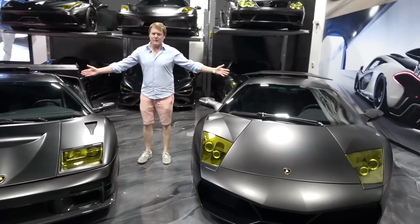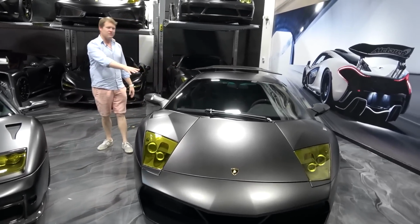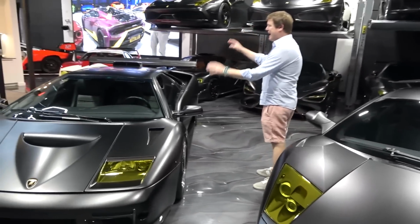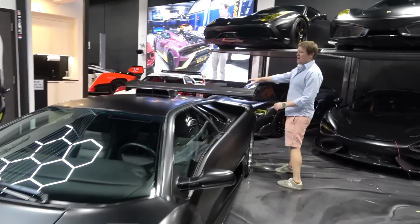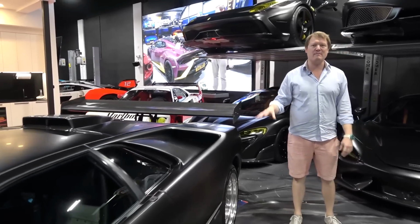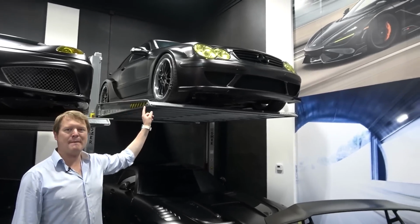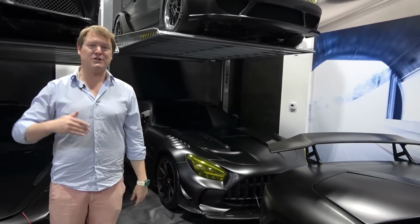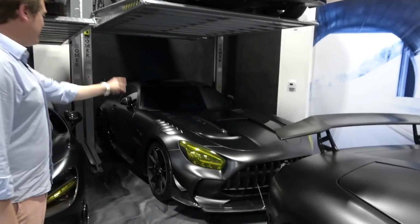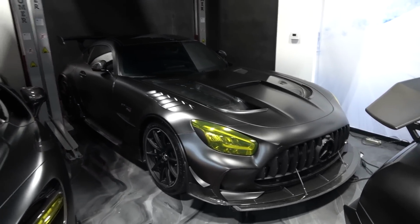I'm standing between the 2 Lambos, the Murcielago SV, the ultimate Murcielago, one of 308. Next to that, we have the Diablo GT, again, a very rare beast. We've got the GTR wing, in fact, plus exhaust, plus plenty more as well. Over on the lifts here, up top, we've got a CLK DTM Coupe. They only made 100 of those, and that car also has the full package from Rentec, as does the AMG GT Black Series. We're talking headers, exhaust, and the full system again from Rentec.